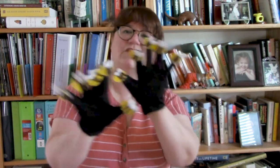One little, two little, three little buzzy bees. Four little, five little, six little buzzy bees. Seven little, eight little, nine little buzzy bees. 10 little buzzy bees flying all around.